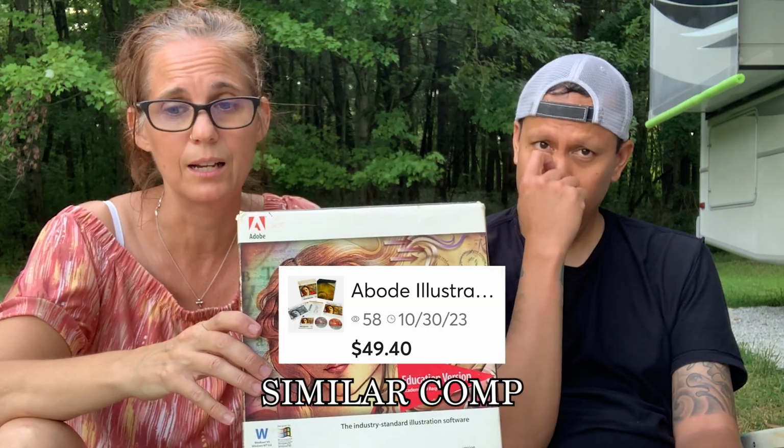We will definitely do some more research before we list this and see what we can actually get for it. Definitely check out Adobe Photoshop and stuff like that. Before I forget, you have to be really careful selling Adobe on eBay. I think it's a no-no unless it's sealed. So this might be a Mercari item. Usually on Mercari you don't get as much, but we figure we'll get more than $6.99 for it.